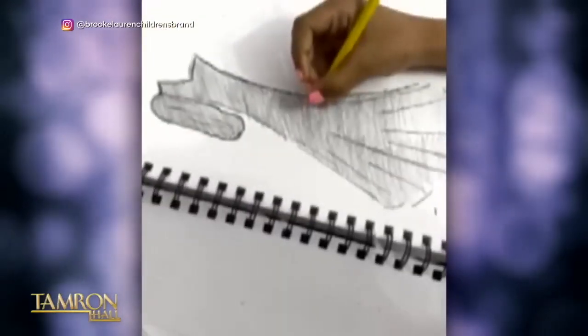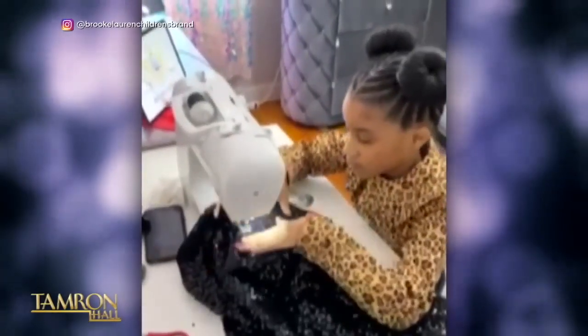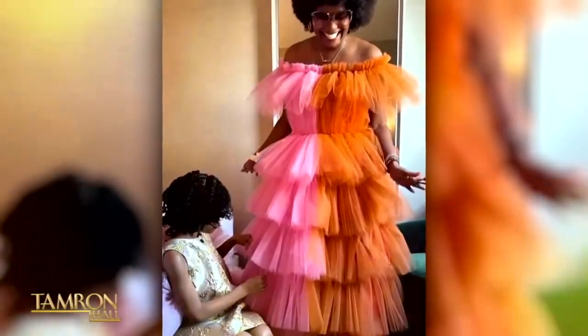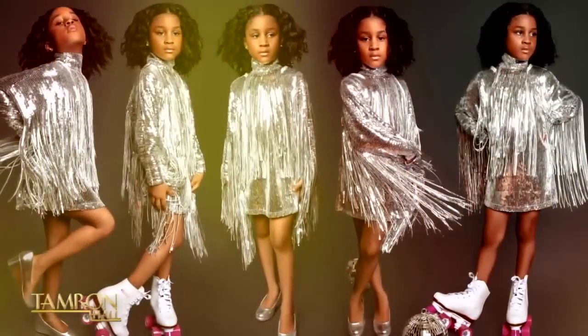The process is I would sketch out my outfit, go to a fabric store, get fabric, and then I would go to the sewing machine and sew it, and then make the finishing touches, and then boom, I have a whole full dress. One of my favorites is designing a dress for Tabitha Brown. I was so proud when I saw her wearing the dress, and it's so gorgeous and so puffy and great colors. I want kids my age to know that they're never too young to start their dreams.